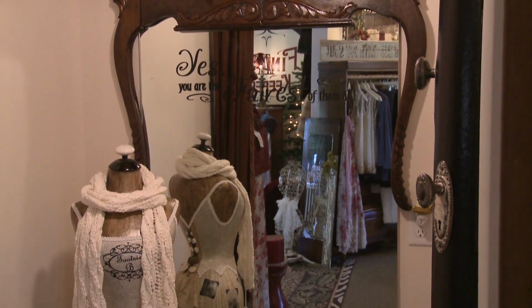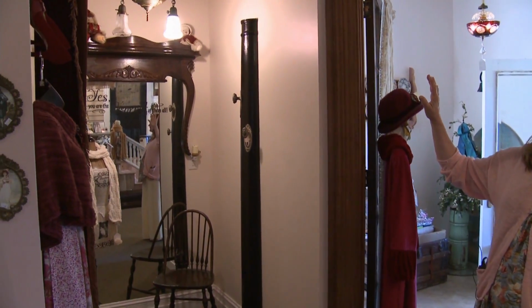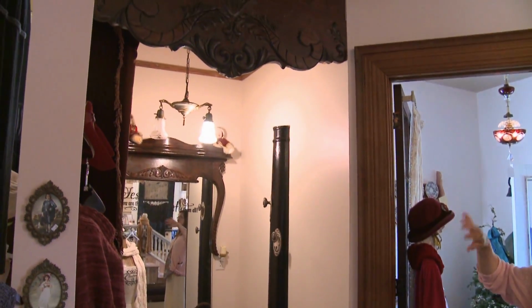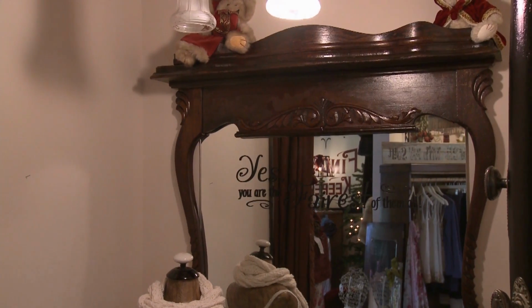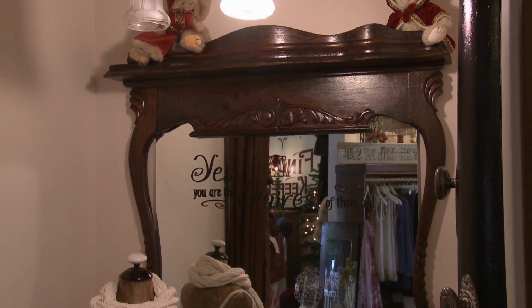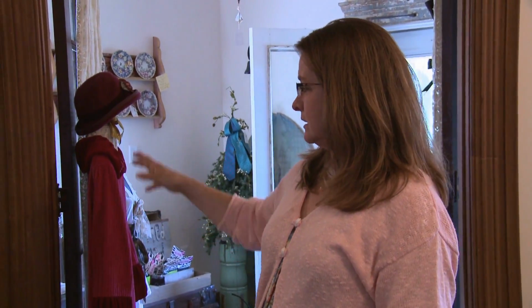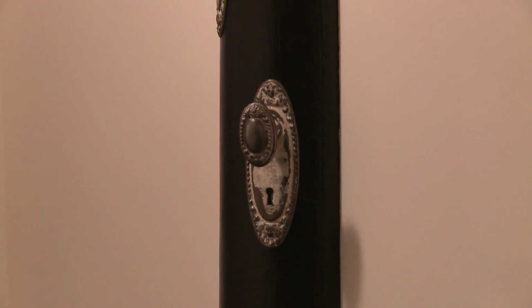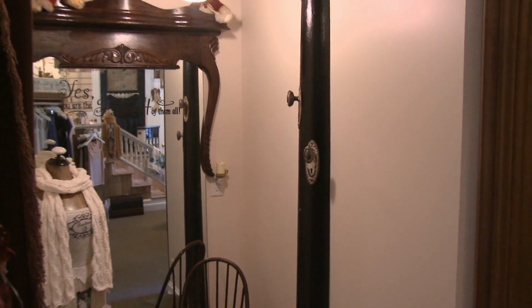Coming further in, we have a dressing room here where you can try on any one of our fabulous outfits, and the valance into that area is a headboard that has been just flipped upside down, so you can appreciate the beautiful carving on it. The mirror also is an old dresser that we just cut down and installed over the mirror as just an added feature there. The porch post that is cut in half the long way, with doorknobs attached to it, is where you can hang your clothing when you're trying on something new.